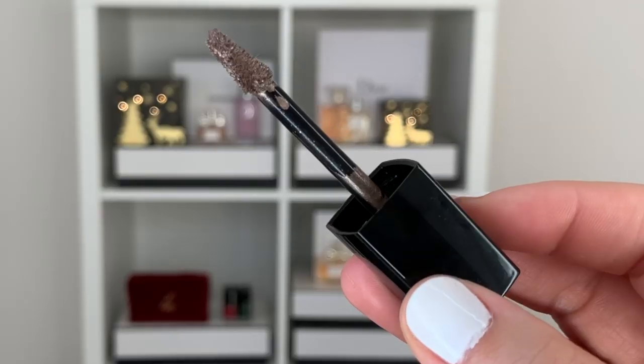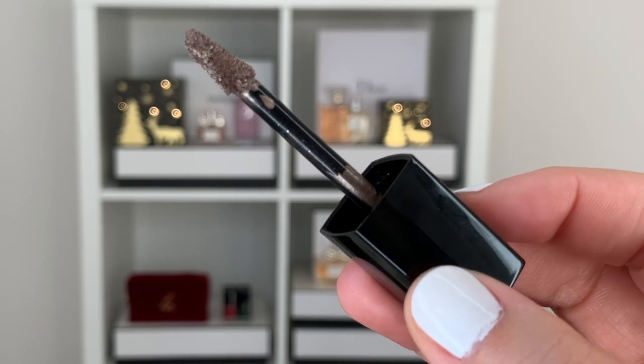Okay, let's go into Desert Wind. Now with all of these liquid shadows, you're supposed to give them a good shake before you apply. And there's a couple ways of applying them. So as you can see, there is a doe foot applicator here. You could go in and just apply it like this and leave it. And these dry quite quickly and they are long lasting. So whatever shape you place them in, they're going to stay.